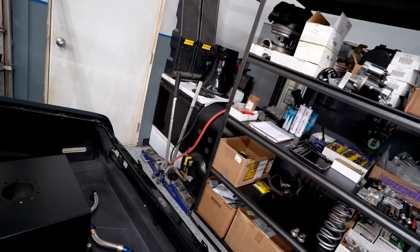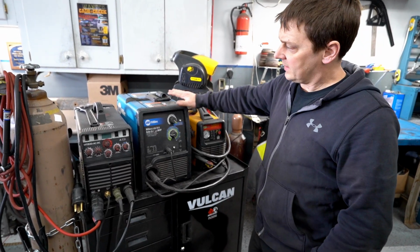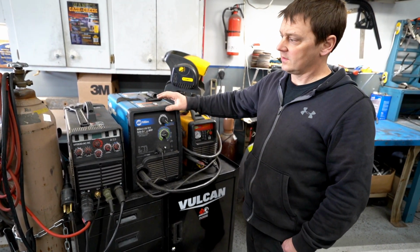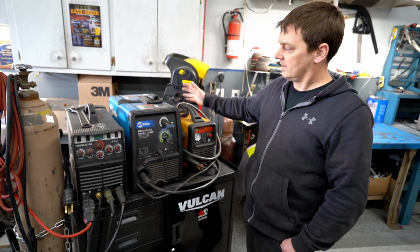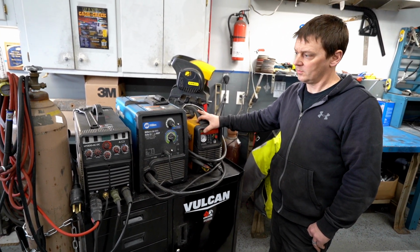There's the compressor in the corner right here. All right, I'm just going to go over a little bit on what I have for welders. It doesn't take a $1 million setup to weld nicely or proficiently.